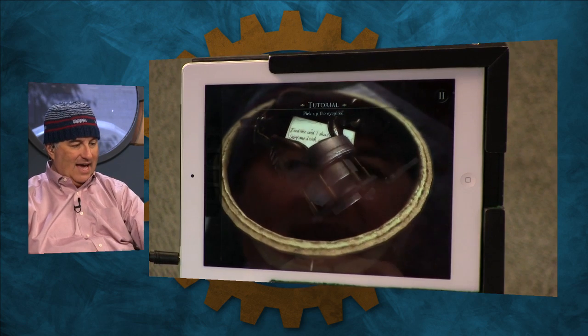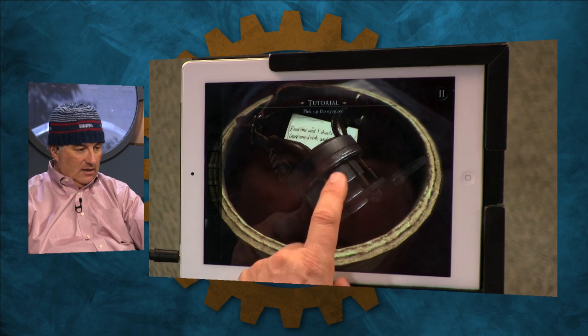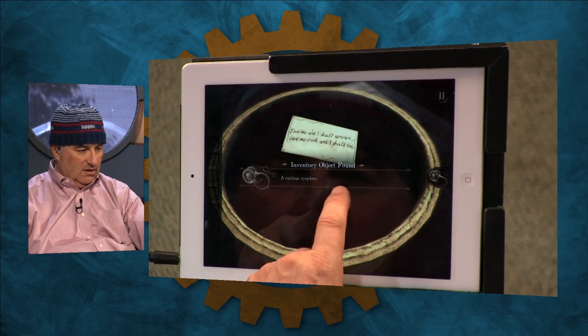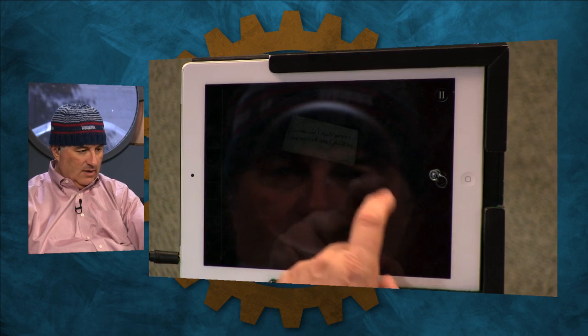They make you work for it. Yeah. And it's a brand new car. And it's a low battery. Oh. And then you get, what is this, an eyepiece? Let's put that over here, and let's read what this says. Tap the eyepiece icon to wear it. All right, and then tap this.